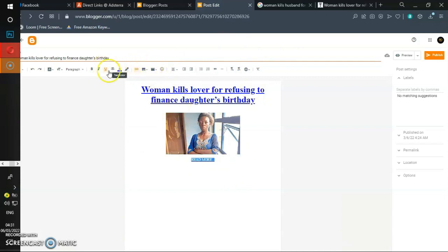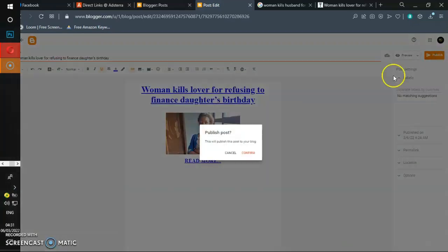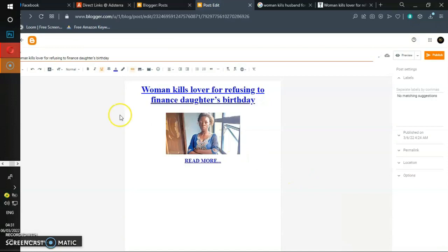And then you want to make this bold. I'm going to make this bold and possibly enlarge the text. So now this is okay. This is wonderful. What you want to do now is publish it.